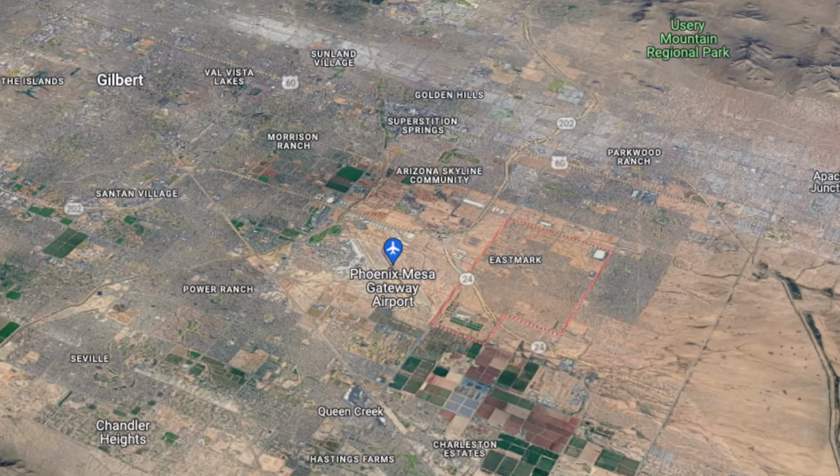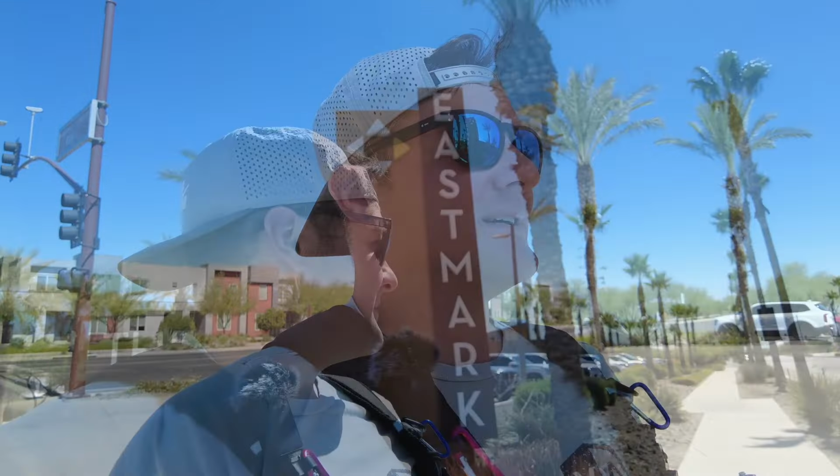I'm towards the middle of it, right near the main pool and the park center, right off Ray and Chrisman. So we're gonna skate this one today and it should be really fun. I'm excited to show it to you. Let's go skate it, let's go take a look.